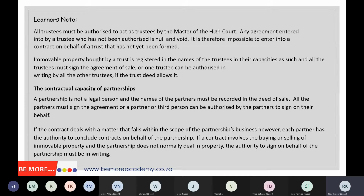A partnership is not a legal person, and the names of the partners must be recorded in the deed of sale. All the partners must sign the agreement, or a partner or third person can be authorized by the partners to sign on their behalf. If they do that, then they must have what they call a resolution, that all the parties must sign, to give this specific one partner the authorization to sign on everybody's behalf.